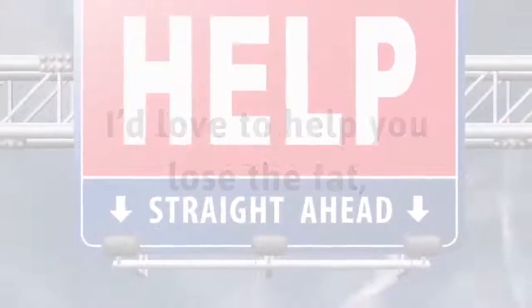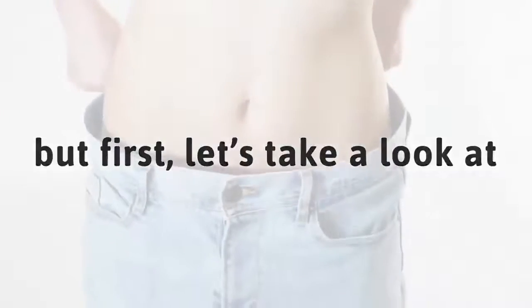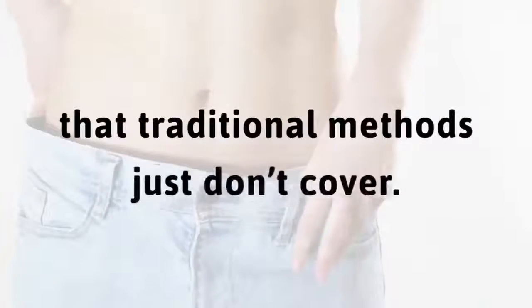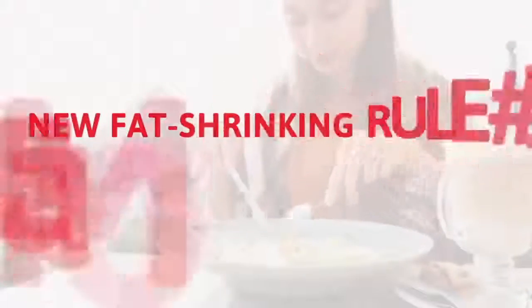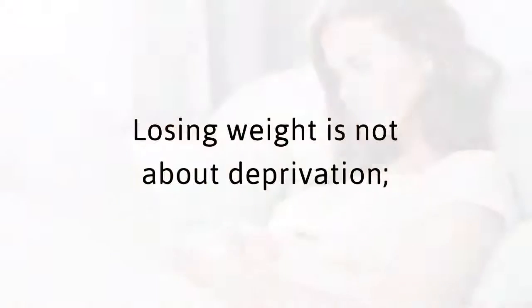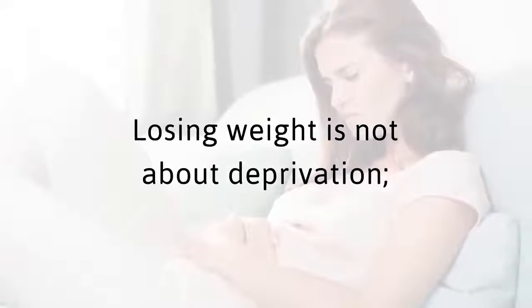I'd love to help you lose the fat if you'll let me, but first, let's take a look at 5 counterintuitive principles of weight loss that traditional methods just don't cover. New fat shrinking rule number 1. Eat more, weigh less. Losing weight is not about deprivation.